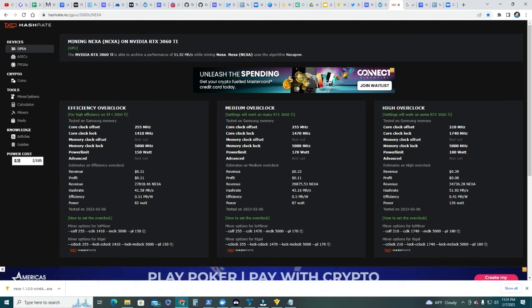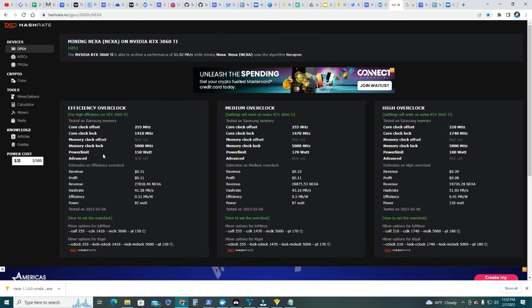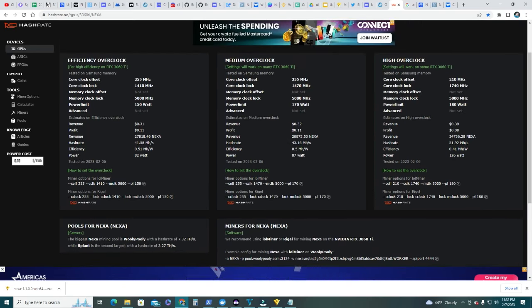And then you have three kind of settings. You have the efficiency overclock, the median overclock, and the high overclock. The efficiency, you know, the more hash rate with the less amount of power. Median is kind of in between, and high overclock is the most amount of hash rate. So what you wanna do is, you have different overclock settings, and here's the miner options for LOL Miner, which are pretty much core clock offset 255 megahertz, core clock locked 1410 megahertz, and then memory clock offset not set, and then memory clock lock 5000 megahertz. So it's right there. So you're gonna copy that. Copy all that. Control C.